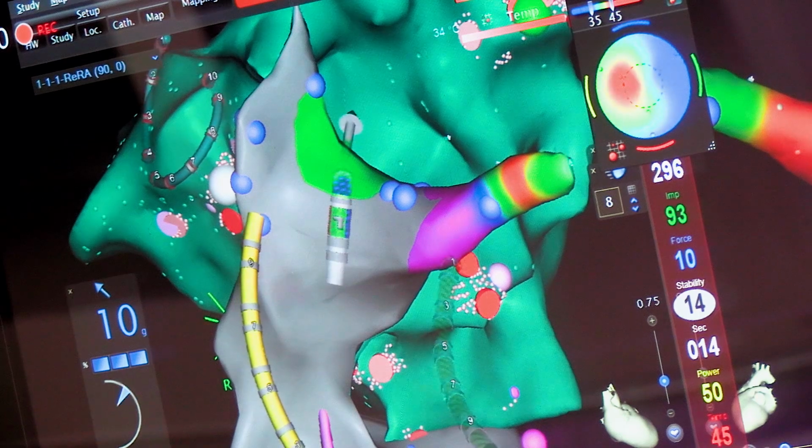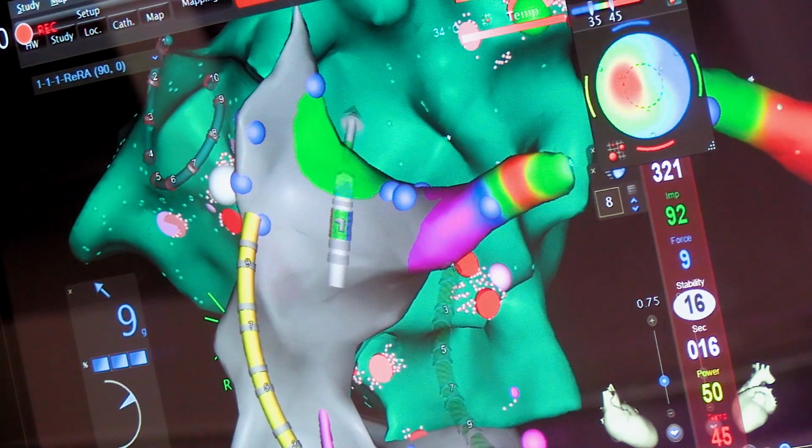Also, for the people who worry about the esophagus and are not willing to move it or cool it, the 90 watts for 4 seconds creates a more superficial lesion that doesn't reach the depth that is required to worry about atrio-esophageal fistula. So that's another option that people can choose.